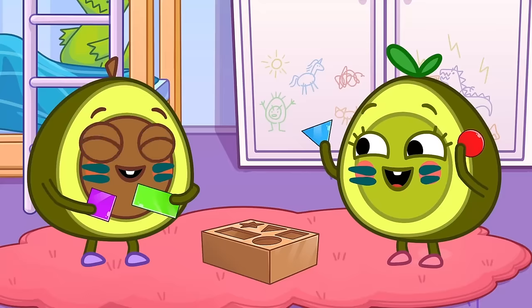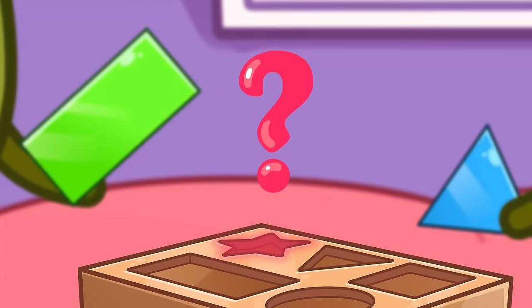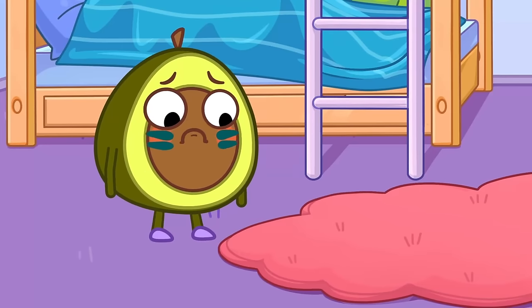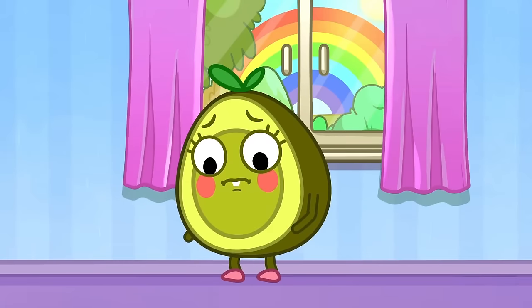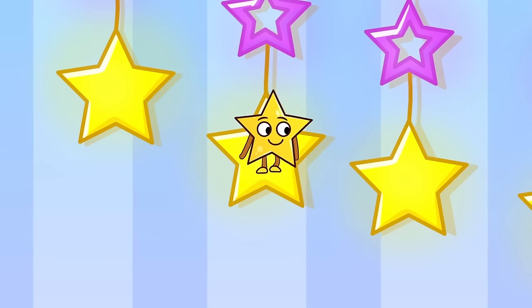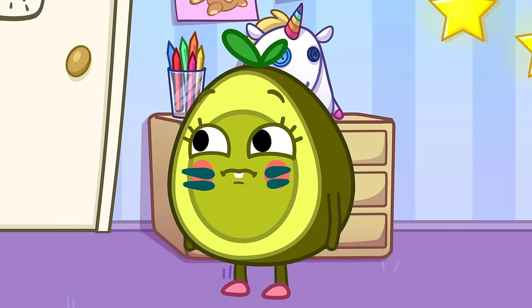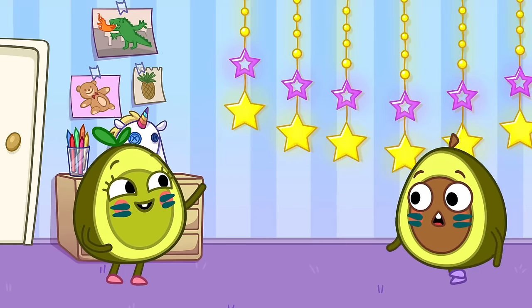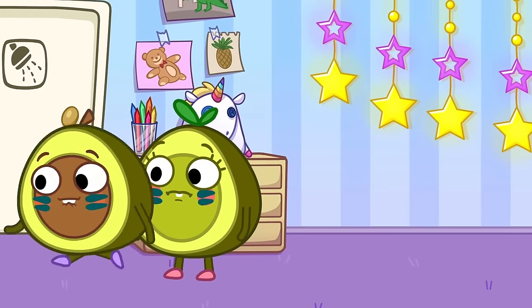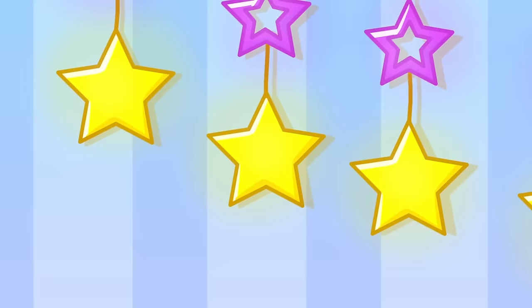Now you can put the shapes back where they belong! But where's Star? Under the rug? Behind the curtain? Do you see Star, Penny? Star!